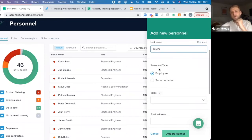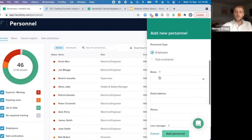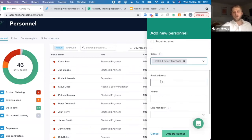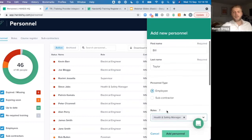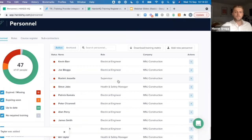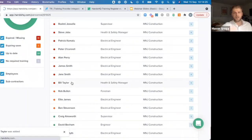We can decide whether Bill is an employee or a subcontractor. At this point, we can then also select what role. So if we were to say, right, okay, Bill's joining, Bill's going to be our new health and safety manager. We can also add their details in as well, like email, phone number, and line manager too. So once we've added this information of the employee, then we can add this personnel to the system. Come down here, we can see Bill's name, or we can search for it in the search bar up at the top.